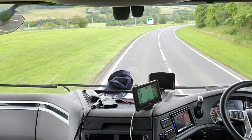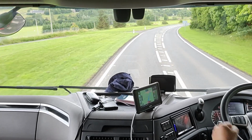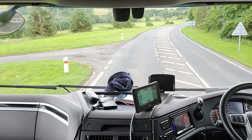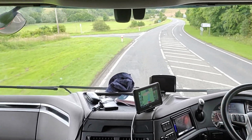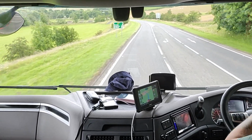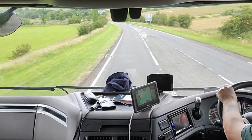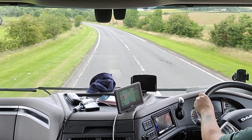This is the A7 basically now, running us all the way back down into Carlisle, where I live. All the way back down to my neck of the woods, Carlisle, the last city in England. We're 7 miles from Hawick and we're 30 miles to Langholm, so that'll do me.